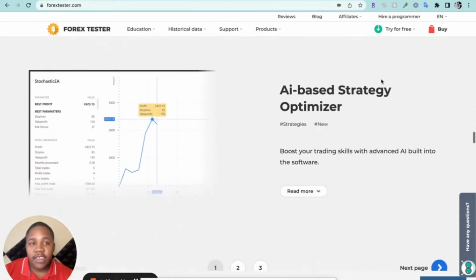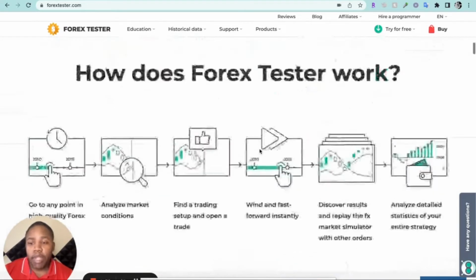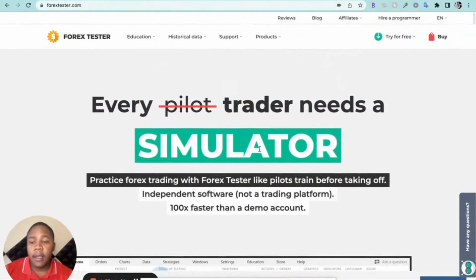This software is actually a paid software. I'm not affiliated with the software in any shape or form. Just recommending it. It is a very important tool to help you backtest and help your trading in the best way possible.